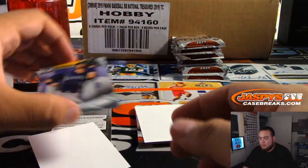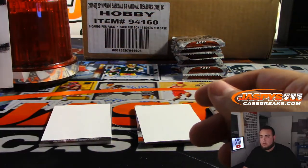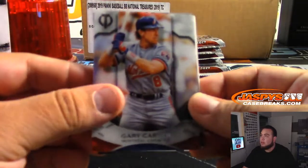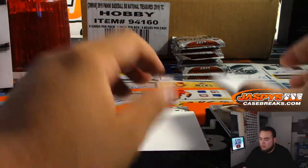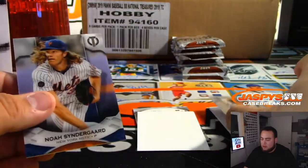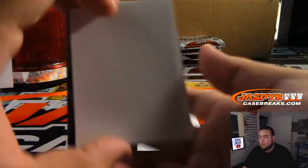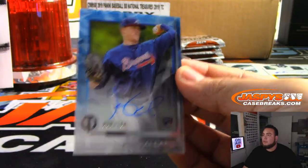George Brett, Mitch Haniger, Gary Carter, Roberto Clemente, Noah Syndergaard, Bob Feller, Colby Allen for the Braves, number /150.